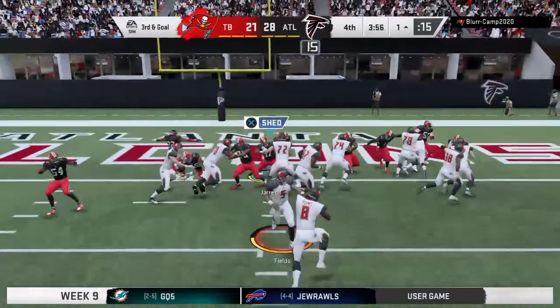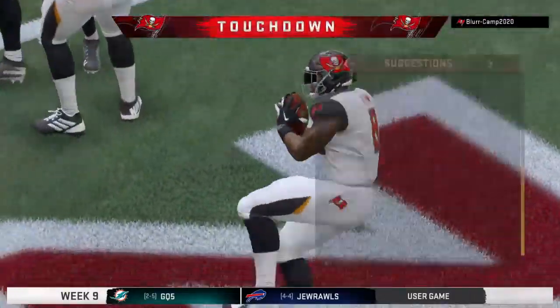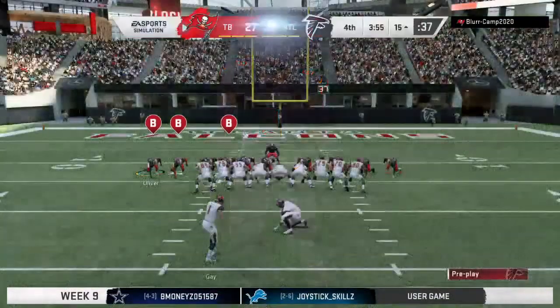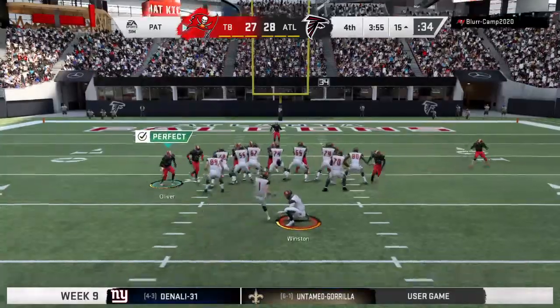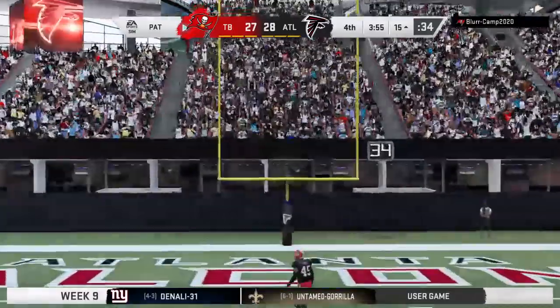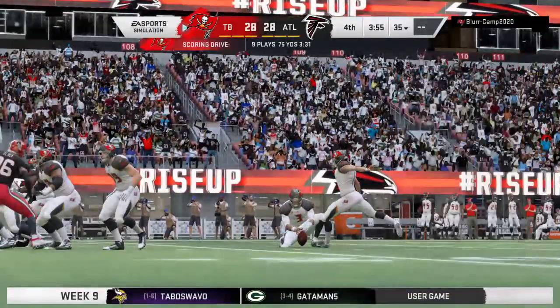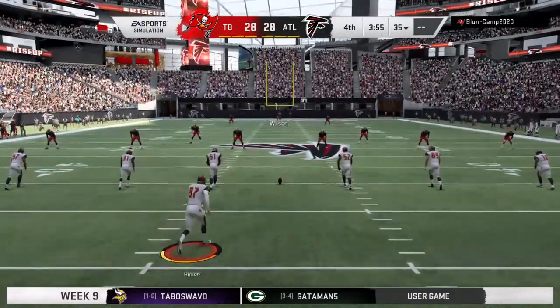This is 3rd and inches. They'll run again with Adams. And he'll take it into the end zone. Touchdown, Tampa Bay. Josh Adams, his 3rd touchdown now on the year, as they can now even this game here in the 4th quarter with an extra point. A very important extra point there, up and good, and we are tied here in the 4th quarter.